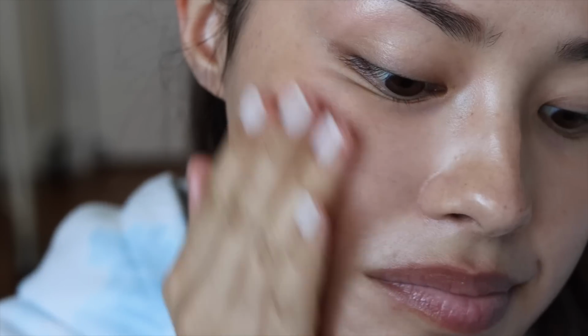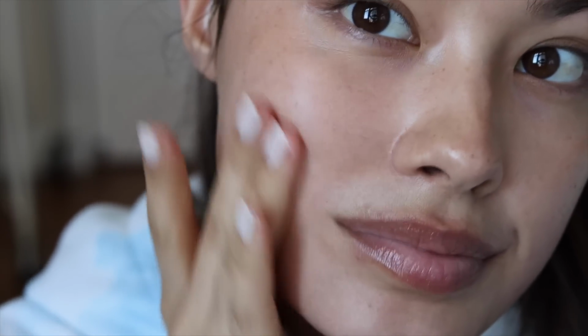If you have textural issues, this is thick enough that it would actually camouflage and make up for a lot of those imperfections. It really is unique. I've never tried any product that's like this. It's like a gel primer, basically.